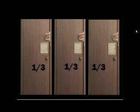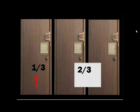So at the beginning then, there's a 1 in 3 chance that each door has the car behind it. So once you've chosen, you've got a 1 in 3 chance of that being the correct answer, and the other 2 doors between them have a 2 in 3 chance. So there's an absolute certainty that one of the other 2 doors has a donkey behind it.